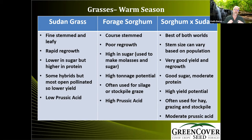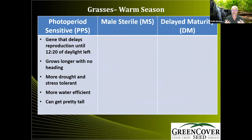And then we get into a lot of different options when you come to these, because there's basically six different traits that can be bred into these different things. And when I say traits, these are non-GMO traits. There's no GMO sorghums. You don't have to worry about that. But these are traits. These are genes that get turned on and off by conventional plant breeding techniques. So I just want to go through these traits, because depending on the family that you choose and then the trait that you choose, you can kind of really get the right one to fit the situation that you want.